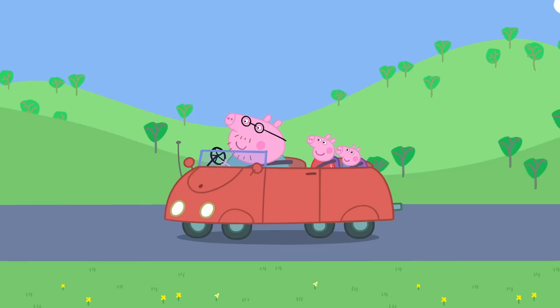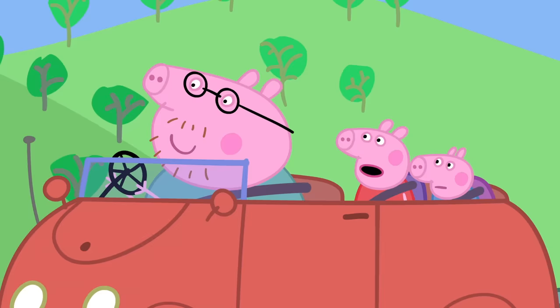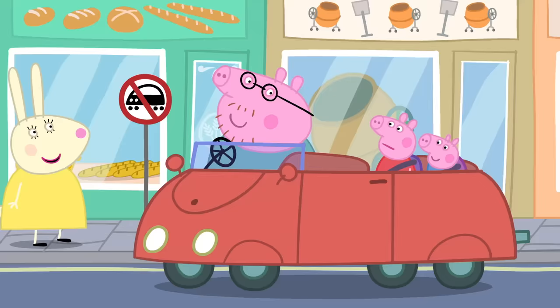Daddy, what are you going to buy at the shops? I'm buying a bag of concrete. Daddy Pig likes concrete. Ugh, not the concrete shop again. I'll be as quick as I can. This is the concrete shop. What does that sign mean, Daddy? It means you shouldn't park here. So why are you parked here? It's all right, because I won't be long. Hello, Daddy Pig. Have you come to do some shopping? Just buying a bag of concrete.